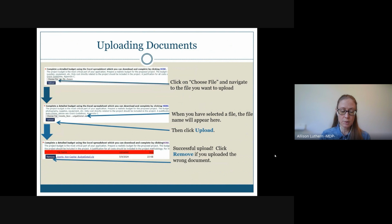The application will require that you upload documents. Click on Choose File and navigate to the file you want to upload. When you have selected a file, the file name will appear on the right, then click Upload. Click Remove if you accidentally uploaded the wrong document. Please do not upload individual image files. Instead, combine all of your images and captions into one Microsoft Word or PDF document, which can then be a single upload.